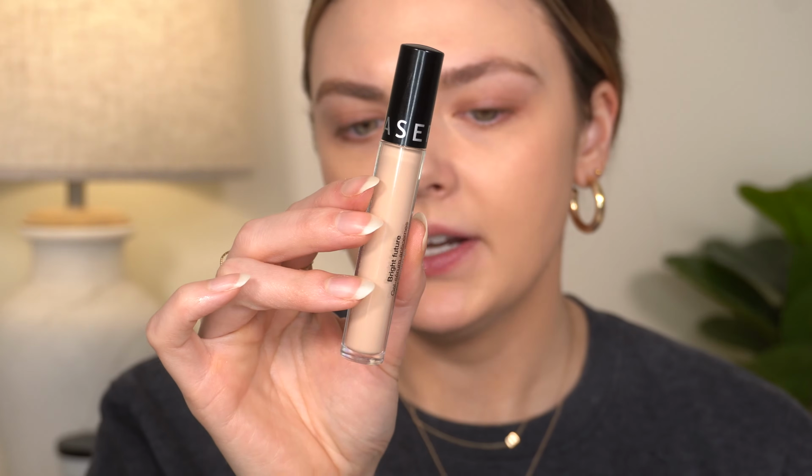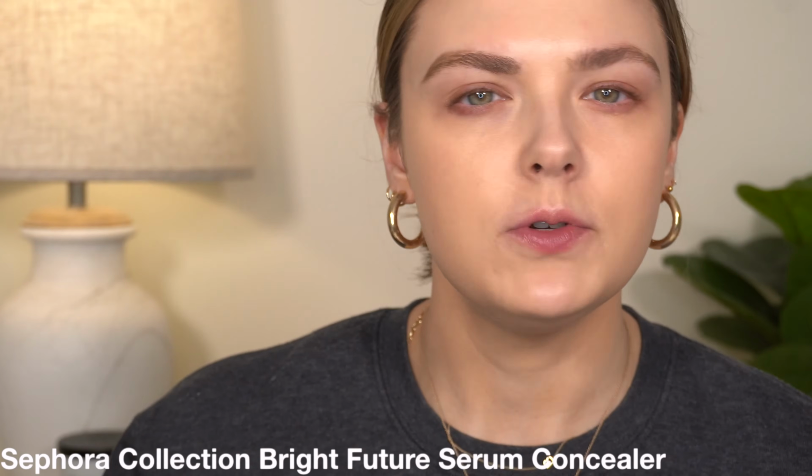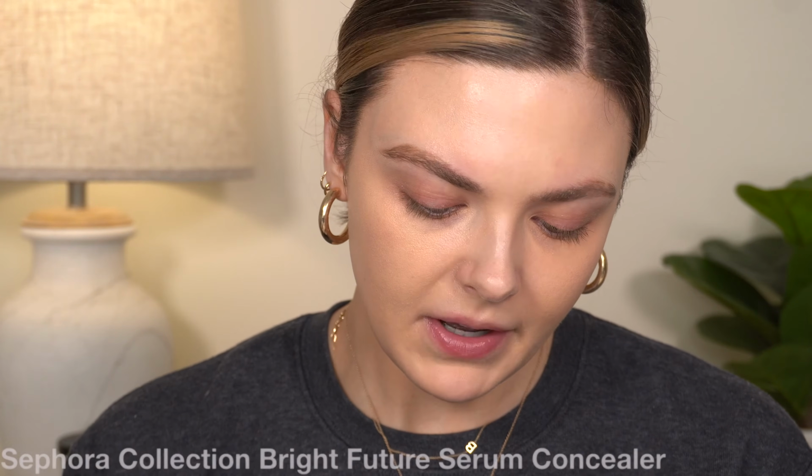For concealer, we're going to use Sephora Collection, the Bright Future Concealer. I bought this a while ago. This is the shade number 7 Custard. And I don't think I've used this in a video. I could be wrong, but I don't think that I have. I'm gonna put a bit of this here.